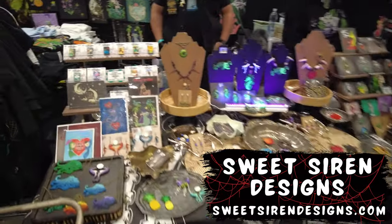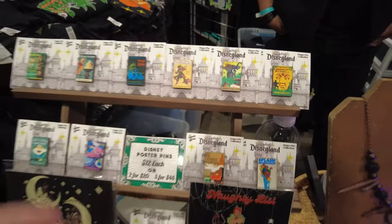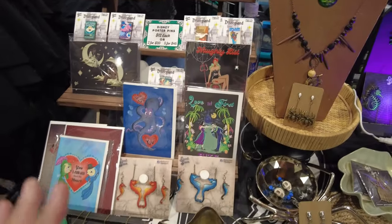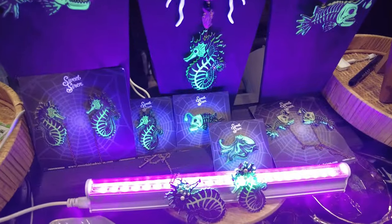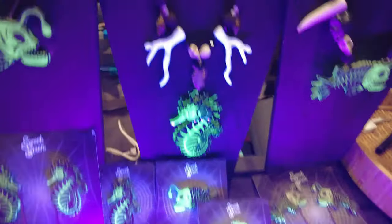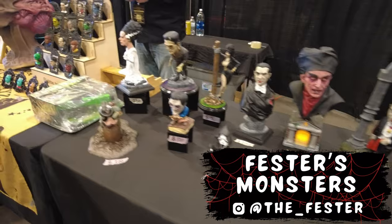My friends over at Sweet Siren, friends of mine, because they, as well as I, love Disney. I collect all those pins right there. I pretty much have every single one of them. But they also mix the dark with tiki, marine life, great items. But look at these ones. They react to UV blacklight, glow in the dark. There's an anglerfish, a seahorse, piece of elkhorn coral, an octopus. That is really nifty. Some of your favorite movie monsters here.